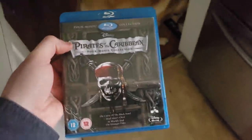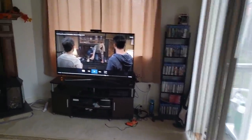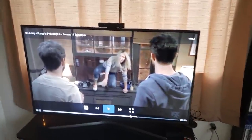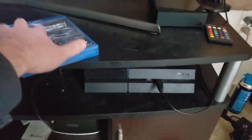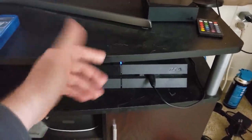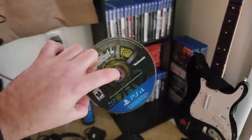I'll put it, you know what? I'm going to bring it in here. Let's pop it into the PlayStation. Now, I think the PlayStation is region-free. I was watching It's Always Sunny. I think the PlayStation is region-free, so it might work. It might not. Look how dusty it is here. What the heck? All right, I was playing some Fallout 4 yesterday.